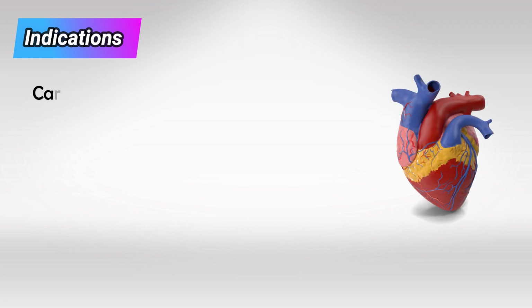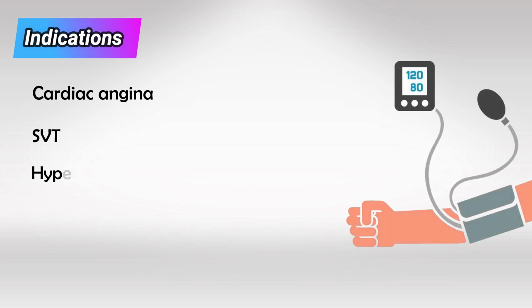Here are some other uses of beta blockers. Like we said before, they can be used to treat angina by decreasing the cardiac effort, thus decreasing the need for oxygen. They can also be used in supraventricular tachycardia, as they slow down the heart and eliminate this arrhythmia. And because of their effect on the heart and renin, they can also be used to treat hypertension.